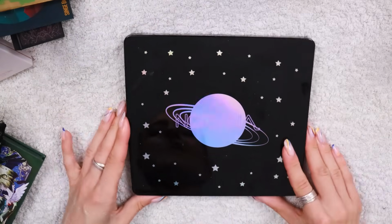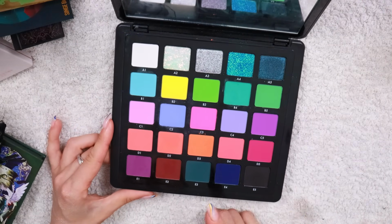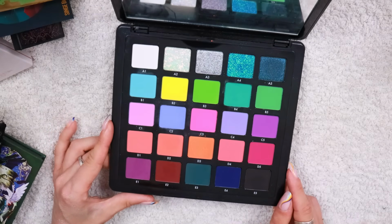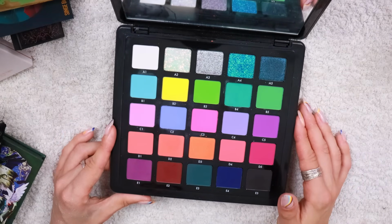And then this high-end palette is a bit more me. I got this either at the very end of last year or the very start of this year in TK Maxx. I think it was like 20 quid or 25 quid or something. And I really, really like it. It's a colour explosion. And that's what I love. I really love that.